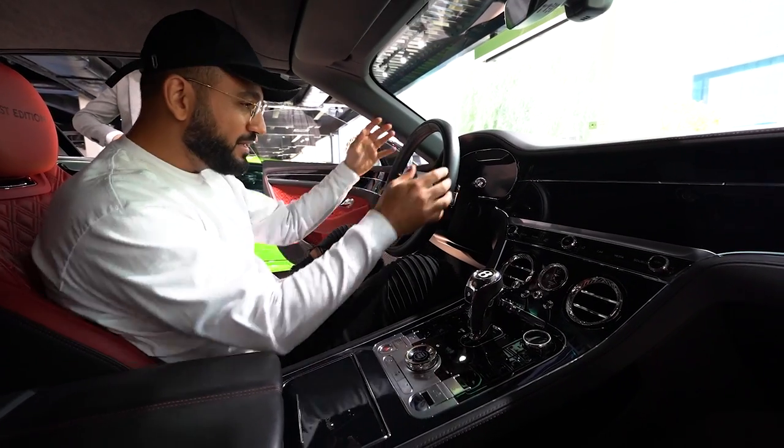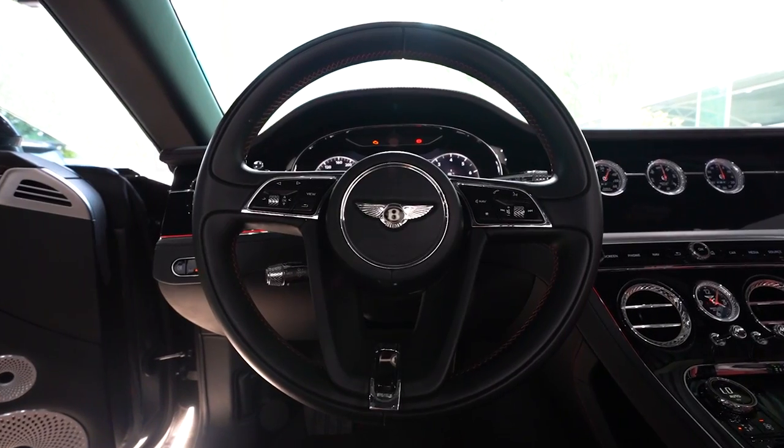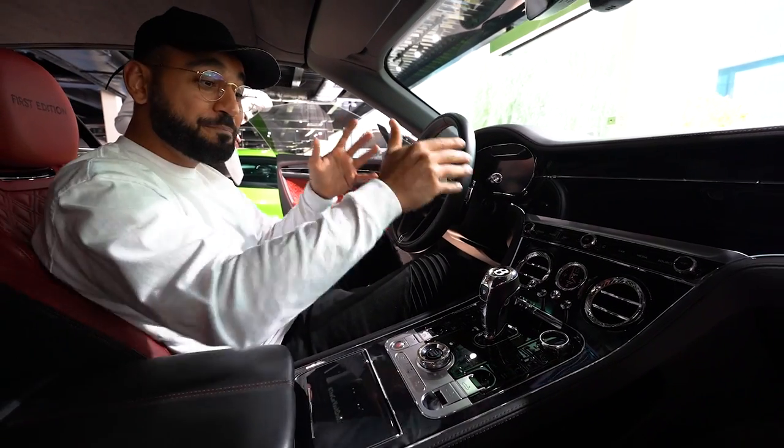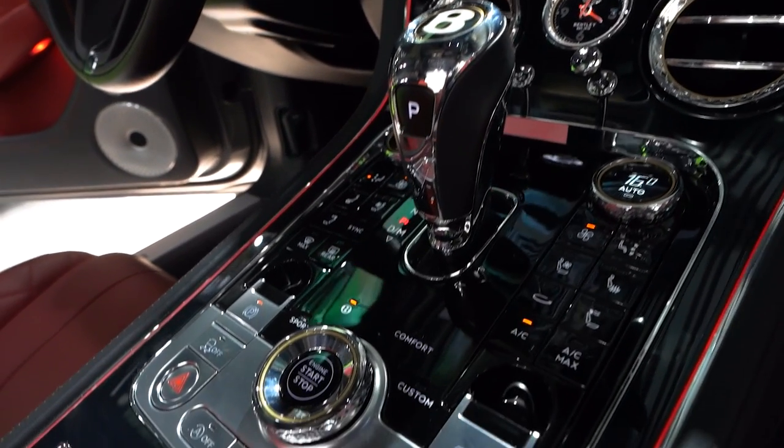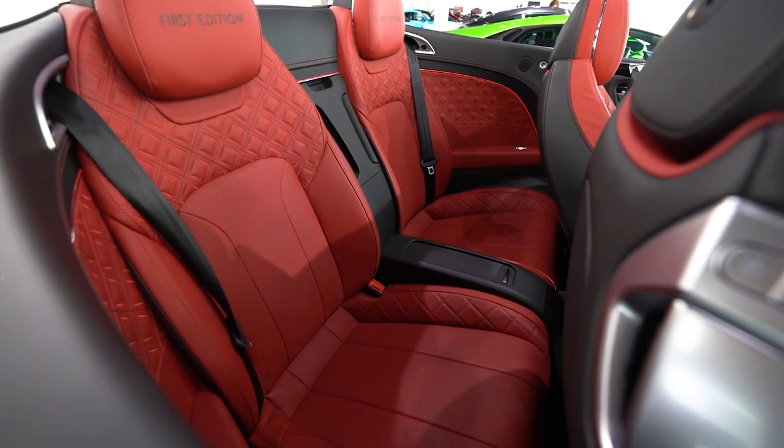This is beautiful. I mean, look at the steering wheel. So nice, comfortable. I love the finishing. I love the fact that the B is everywhere. The controls, it looks like I'm in a spaceship. It's got back seats as well. I mean, not a whole lot of space, but enough to put a few people in.